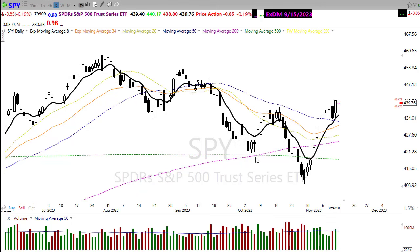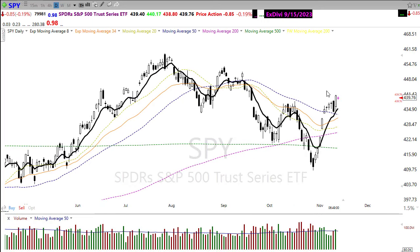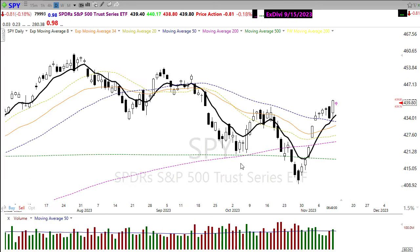If we take a look, we're holding above our 50-day moving average. That's a very bullish sign, hanging in there nicely. Our 8 exponential crossed over the 50. So any kind of a major pullback in the market, I think, could really find some support off of that area. And perhaps we don't. Perhaps we continue to extend this market. It is a little bit on the dangerous side if we continue to stretch too far.